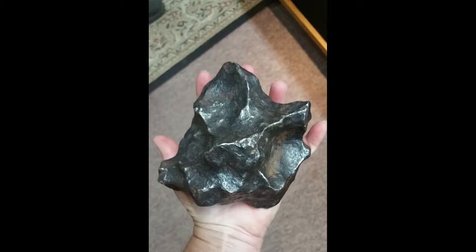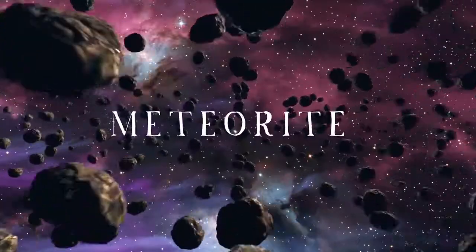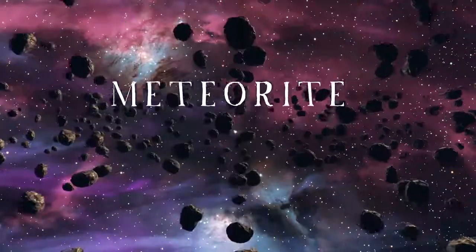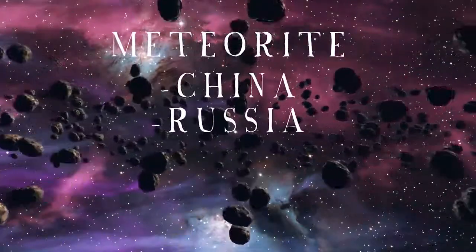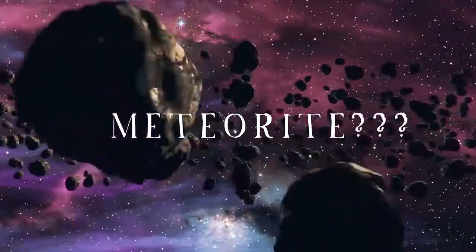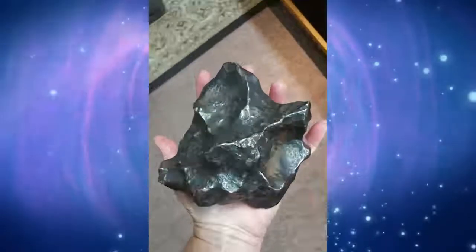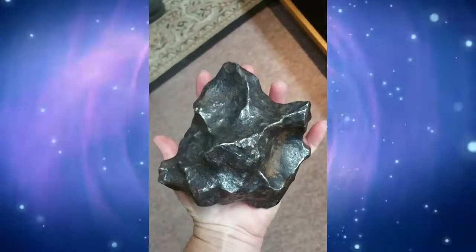This lumpy rock doesn't look like much either, but it came from outer space. It's what we call a meteorite. A lot of the meteorites we have on show are from China, Russia, or North America. There are 3 ways to determine if a rock is actually a meteorite. The first method is to simply weigh it. It doesn't seem like it, but even this small meteorite weighs about 14 pounds.